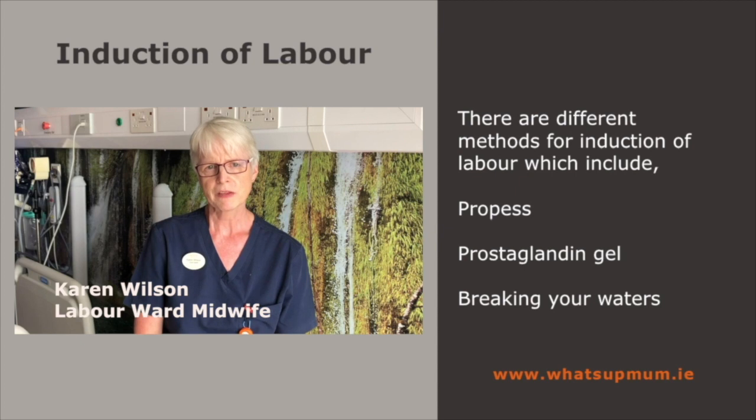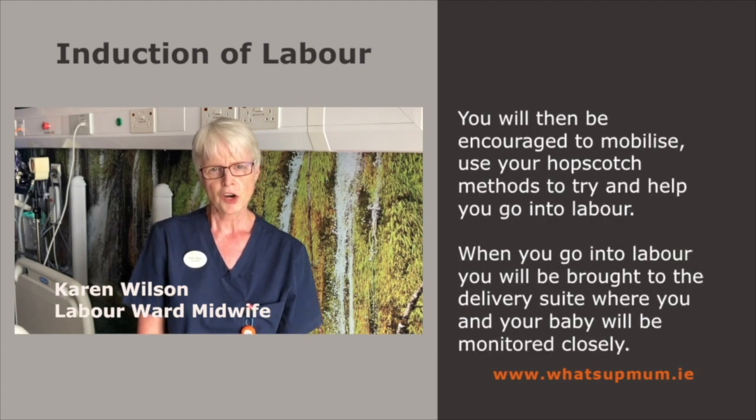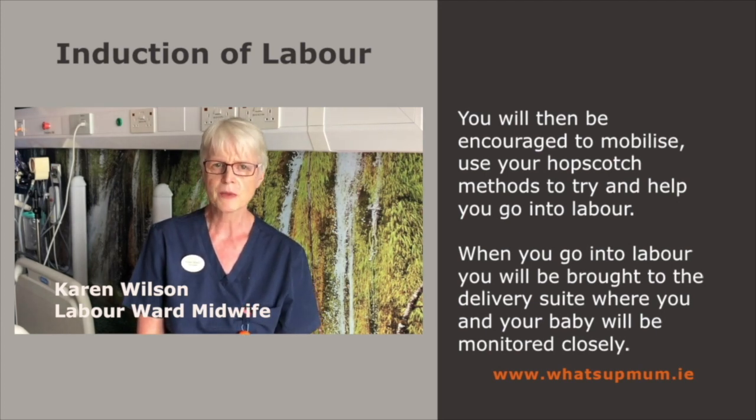There are a couple of different methods of induction of labour. One is a ProPES, goes in like a tampon, and that is a form of Prostin gel in a concentrated form, or else we give you a Prostin gel, or if the neck of the womb has started to open up, we break your waters. We then encourage you to mobilise, to walk around, to have a normal diet, use hopscotch methods to try and help you go into labour.